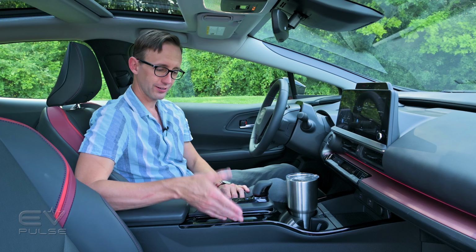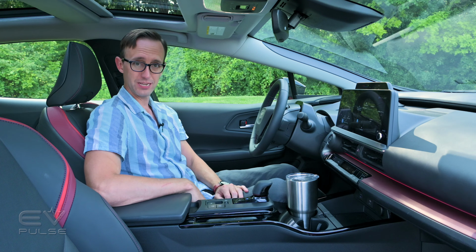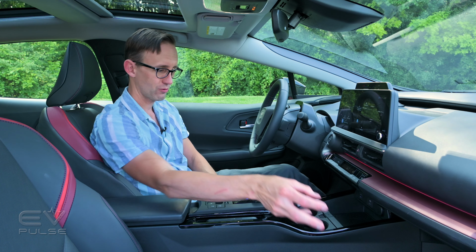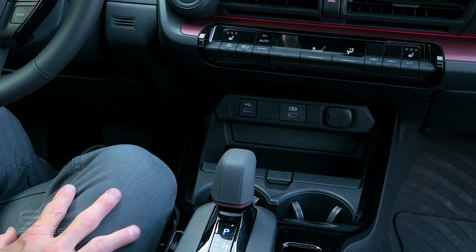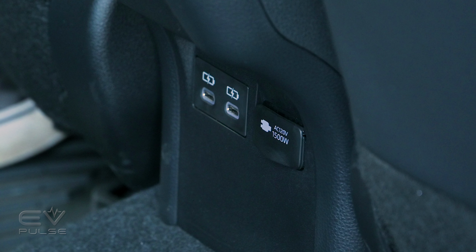So in addition to the wireless charger I just mentioned, this car also has 6 USB Type-C ports. We've got 2 at the front of the center console, 2 under the armrest, and then of course 2 at the back, servicing rear seat passengers.